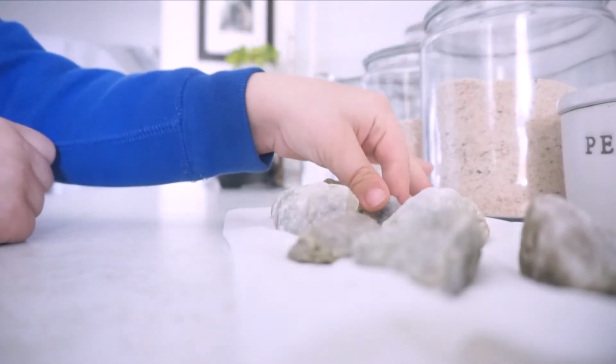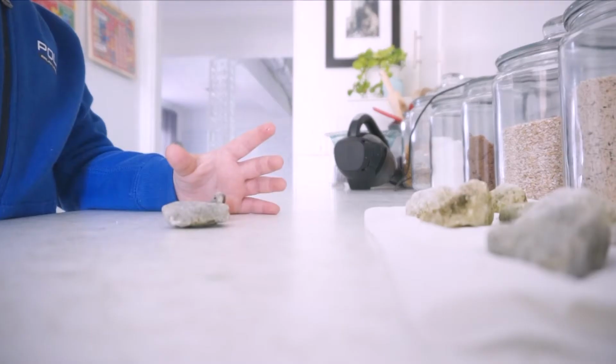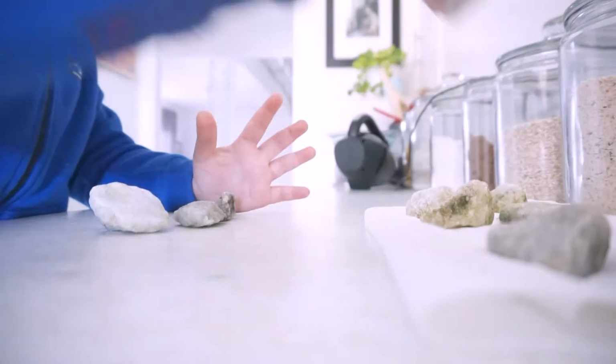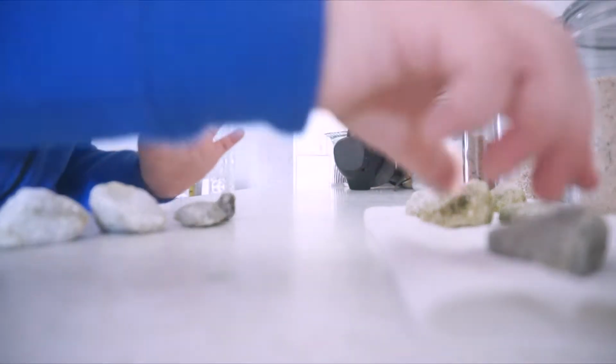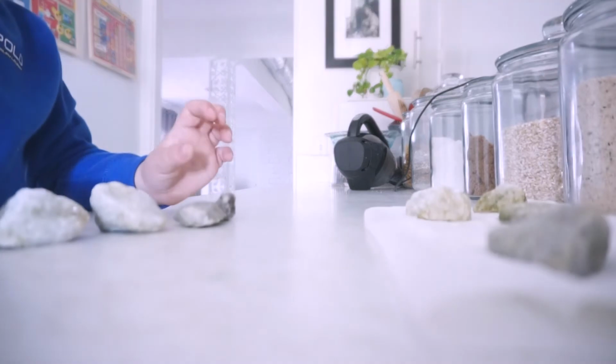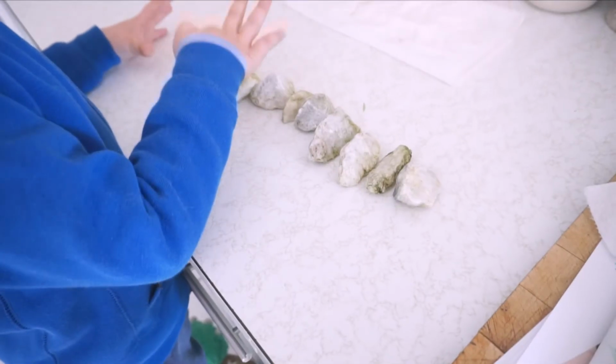Okay, so which one is the smallest rock in our bunch? So that's gonna go first, right? Good job. Okay, do whatever you think. Big. Okay. Big. Okay. Medium. Okay, you're doing them in order from smallest to biggest. And medium. Okay.